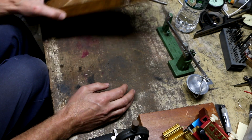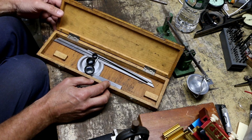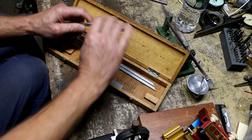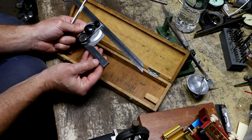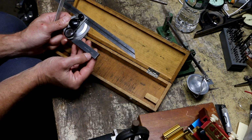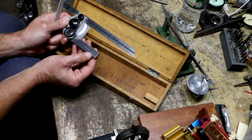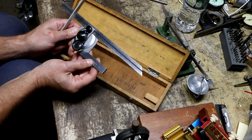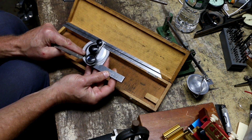Another dealer I came across, I was looking through a box of stuff he had, and I stumbled upon this. This is a bevel protractor. It looks sort of like a Starrett or a Mitutoyo, but it is marked Made in Germany, CSE. I think I have only ever come across one other item, maybe a couple items, marked Made in Germany with this CSE in a triangle, one of which is a height gauge. But it's actually a pretty nice one. It's got a satin finish, which makes it really easy to read.